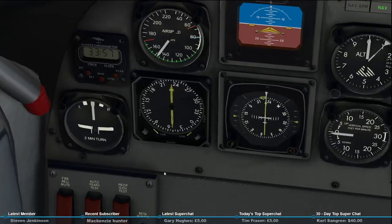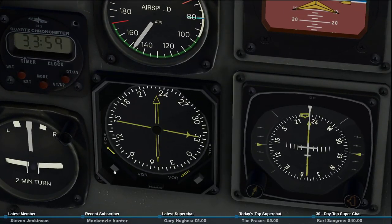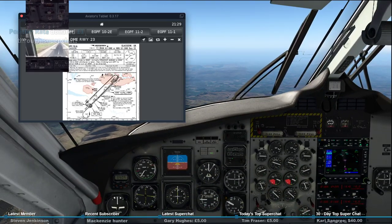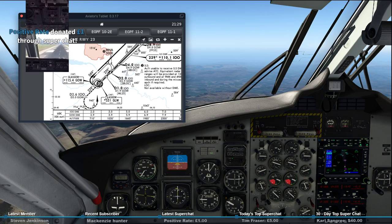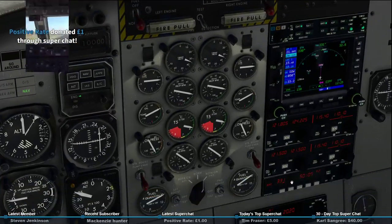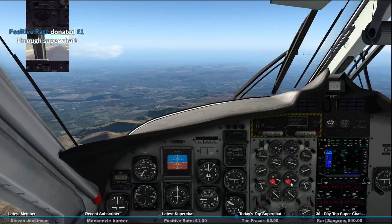Are they both still on VOR? Sorry, you're quite right. So for some reason, the ADF isn't tuned and identified. Very well spotted, whoever that was. 331, what did I tune? Oh, I got 331 tuned, so I don't know why. It needs to be a little bit closer, I think, so it's identified about 25 miles, don't we?